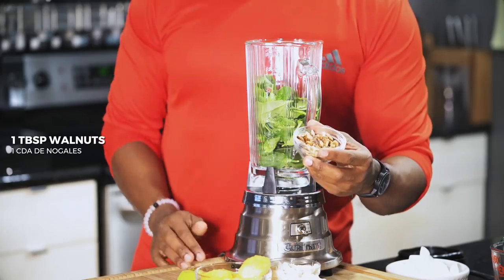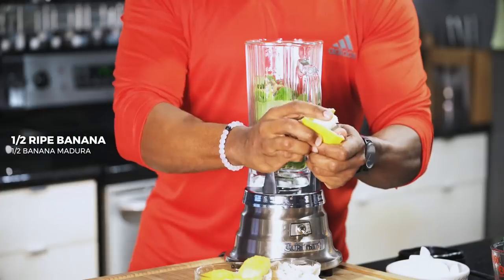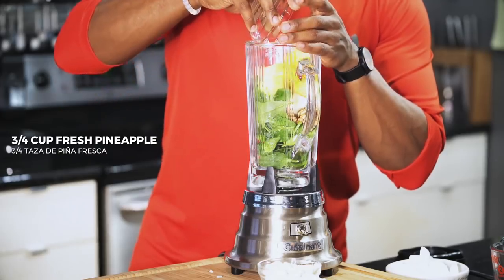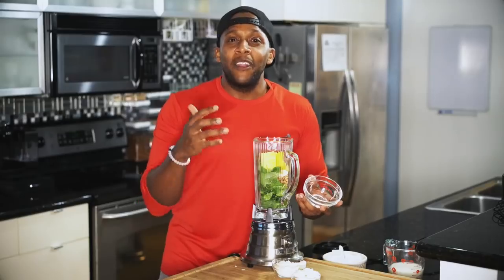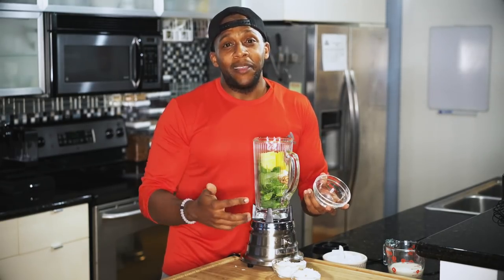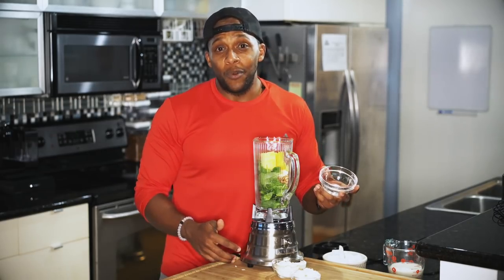Next, we're gonna add in our heart healthy star today, which is gonna be walnuts. We use half a banana, some pineapple, because what is a pina colada without pineapple? One thing that I really love about pineapple too is that it has this property in it called bromelain, which really is an anti-inflammatory, and it's great for recovery after a workout.